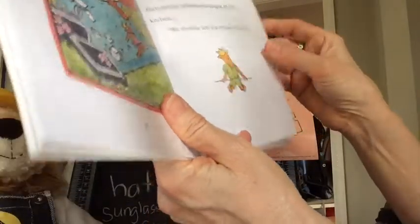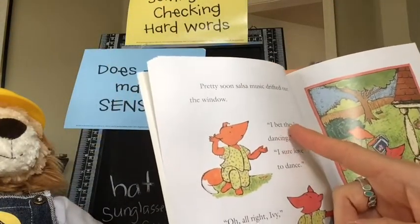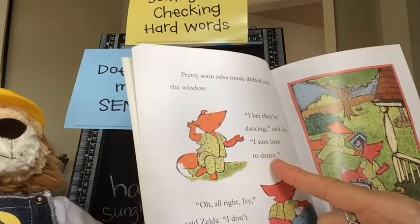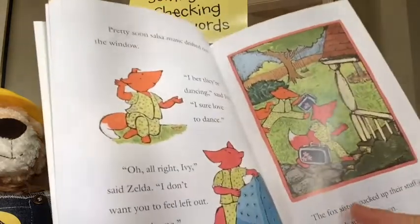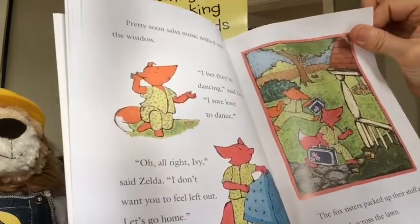We should have left a note, said Ivy. Pretty soon, salsa music drifted out the window. I bet they're dancing, said Ivy. I sure love to dance. Oh, all right, Ivy, said Zelda. I don't want you to feel left out. Let's go home. The Fox sisters packed up their stuff and scurried back across the lawn.